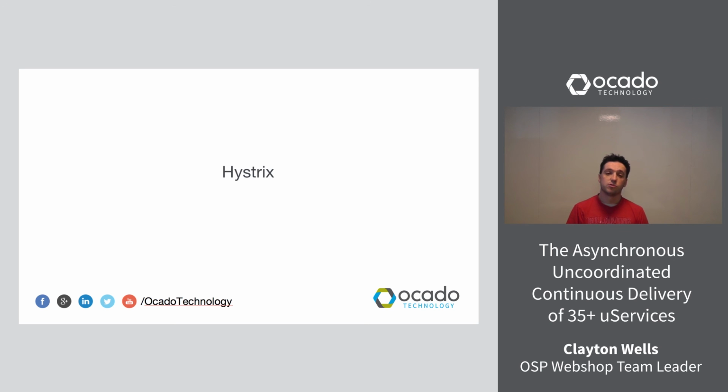Hystrix is a very useful tool when dealing with fallbacks. It's one of our primary tools. The nice thing with Hystrix is that we get, out of the box, best practices around detecting failures, recovering from failures, handling them, and gracefully recovering from them. You get lots of best practices from Hystrix out of the box, so I'd recommend going with one of these proven tools rather than trying to build it yourself.